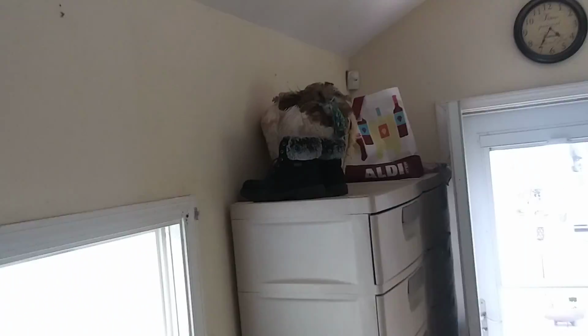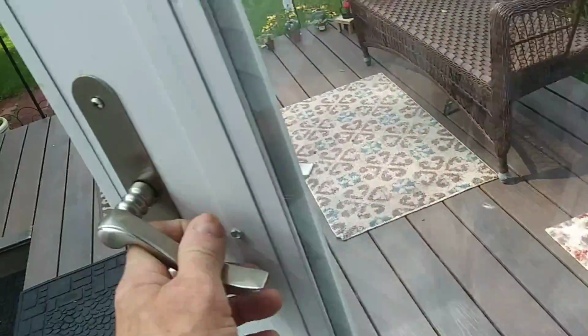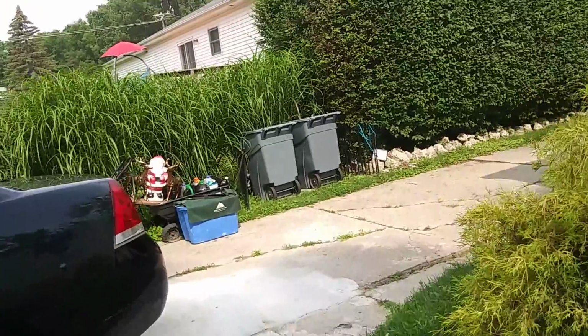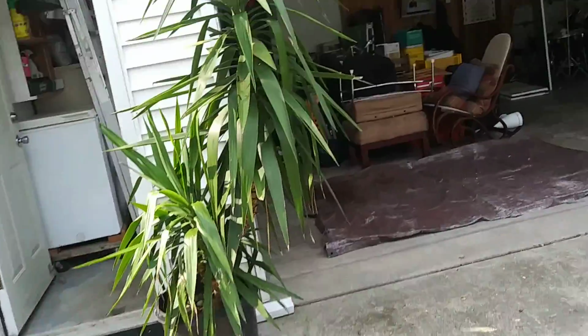Laundry room. Really nothing that can be done here except for a little cleaning up at the top of things. Nothing really much that can be done here. It is what it is. Take out the chair, I think. I'll take a little venture out here. Things to go to the curb. Lawnmower to get rid of.